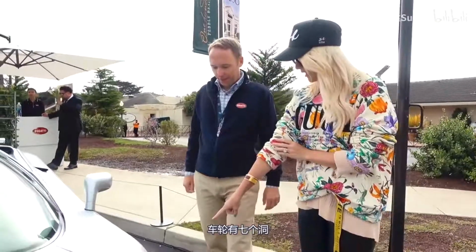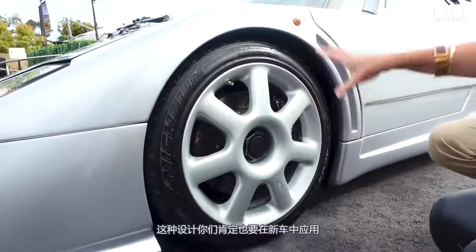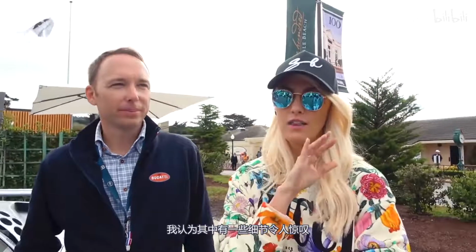The rims as well, Frank, you've got 7 spoke here. You guys definitely wanted to get that element in the new car as well. Congratulations, it's all been sold. It's obviously very loved in the market, and there are details on it that I absolutely congratulate you for. They're so stunning. I can't wait to see what's next.